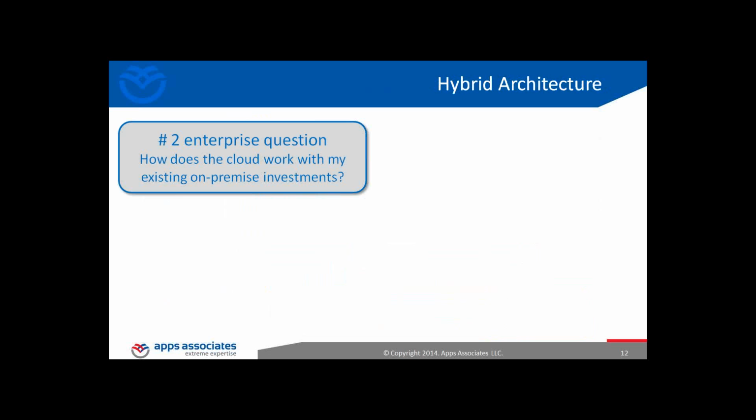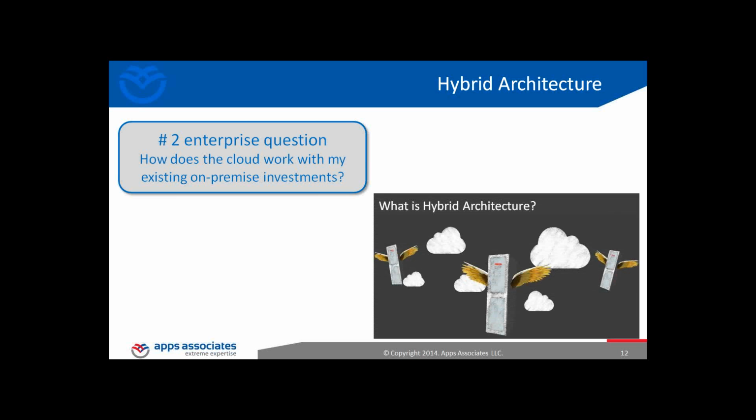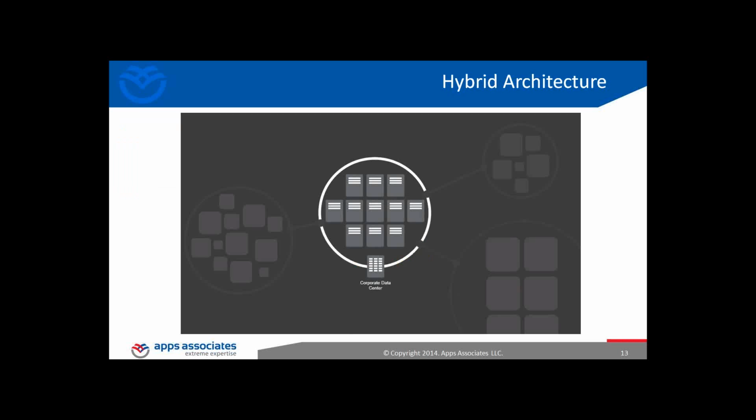The second question that comes up often is, I have significant investment. What and how would I do to extend into the cloud and still get more out of the investments that we have? So the hybrid architecture is essentially what we propose and recommend. And what exactly do we mean by that?